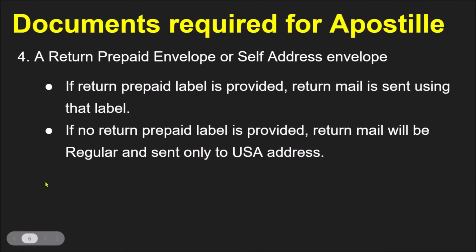Now the fourth document that you need to provide is a return prepaid envelope or self-addressed envelope, basically a label or an envelope. If a return prepaid label is provided, return mail will be sent using that label. If no return prepaid label is provided, then the return mail will be regular, that is, sent through USPS, and there would be no tracking number, it would be the slower option, and it would be sent only to a US address. You cannot get it delivered outside of the US.